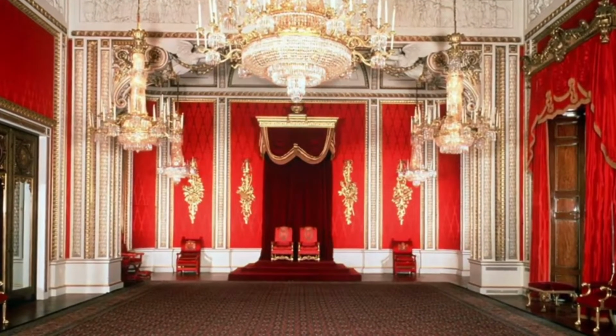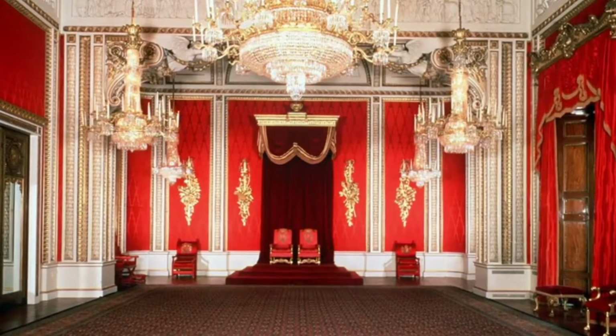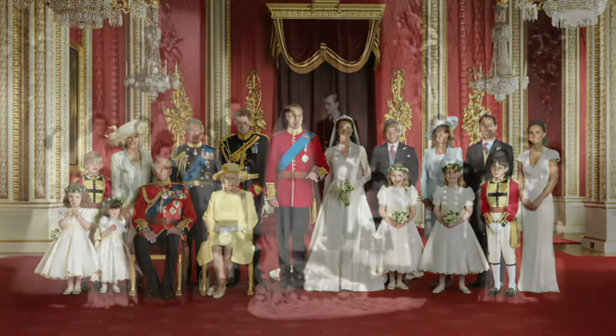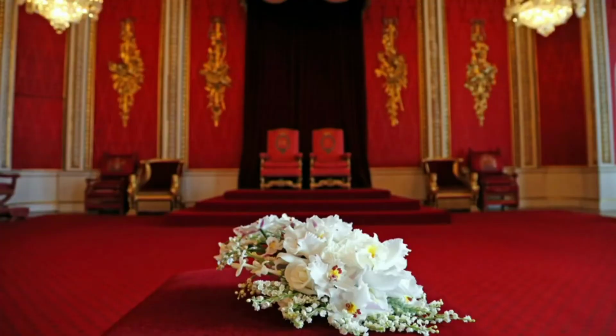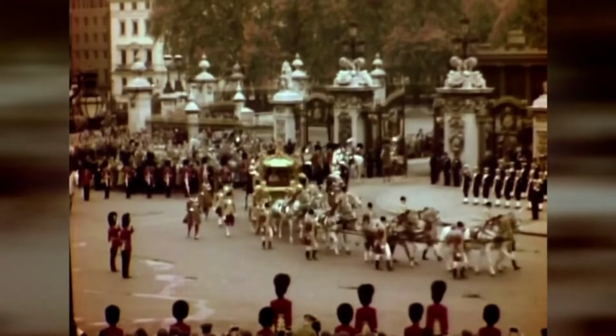Another world-famous part of the palace is the throne room. The throne room is the room where both Kate and William's wedding photographs were taken. But also, William's grandmother, the Queen, and Prince Philip, their wedding photos were taken in that room. The thrones, or chairs of estate, if you're in the know, were specially made for the Queen's coronation in 1953.